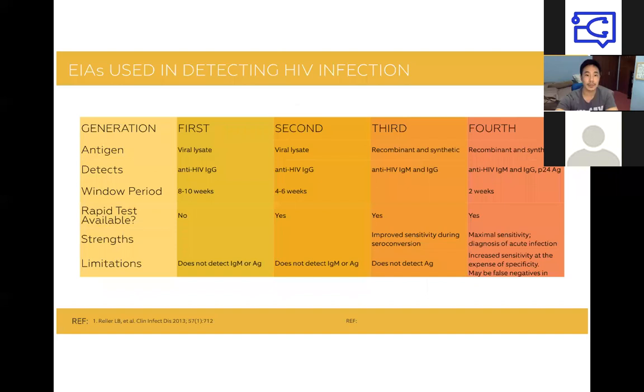So this is basically showing a bit about all the different generations of HIV tests. So we've gone all the way to fourth generation, which is antibody and antigen as well.